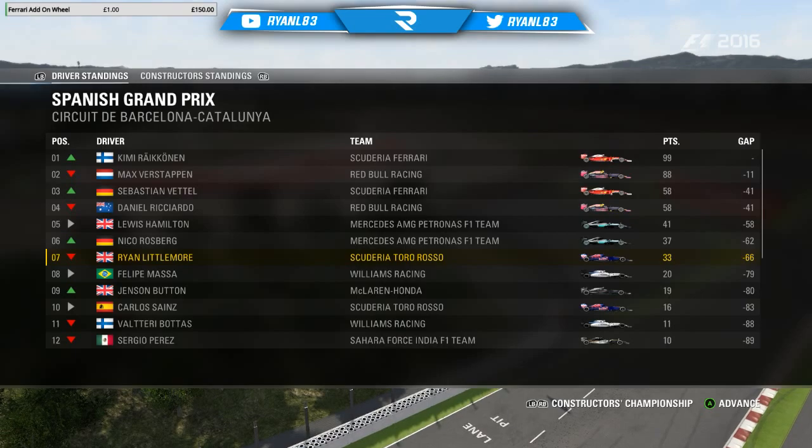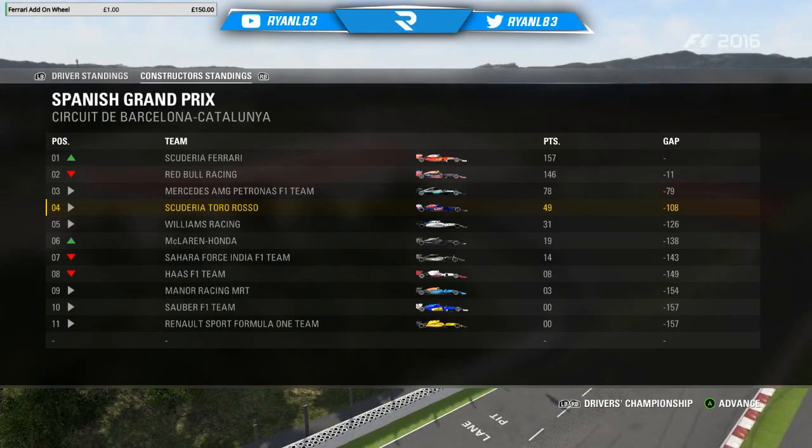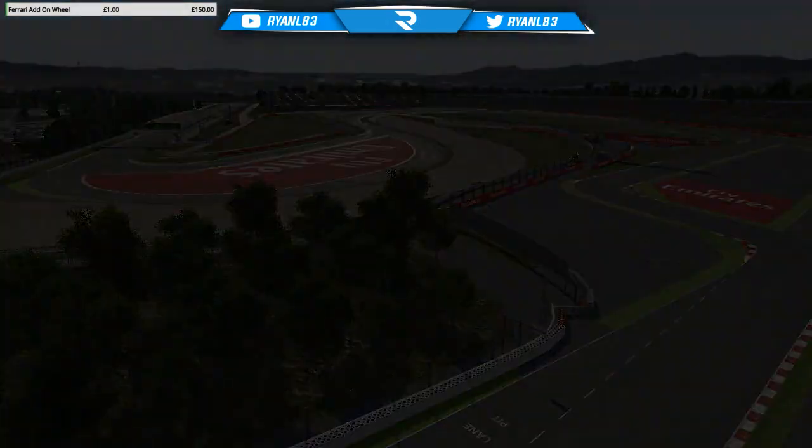Anyway, Raikkonen leads the way by 11 points, and in the Constructors, we're still 4th, which is not too bad. We're 18 points ahead of Williams, which is important, and McLaren have jumped both Force India and Haas up to 6 as well. And Ferrari lead the way in the Constructors by 11 points. So it's not all doom and gloom. We've still got time, guys.